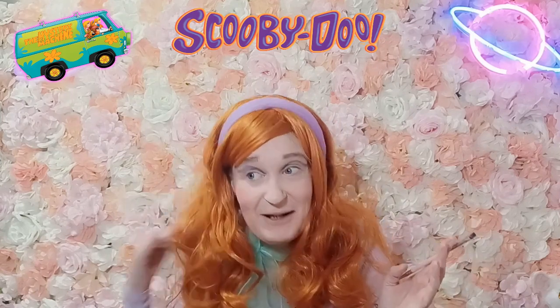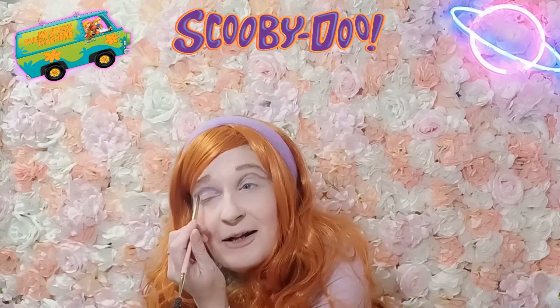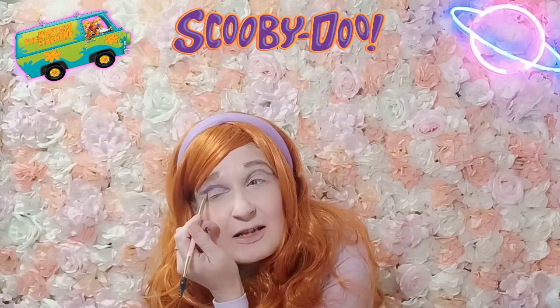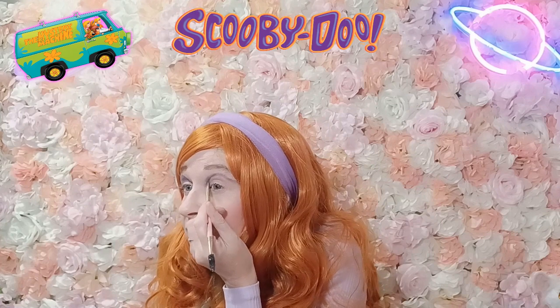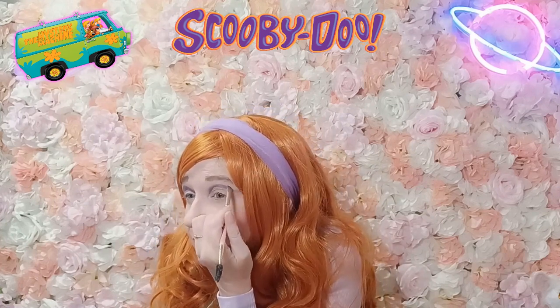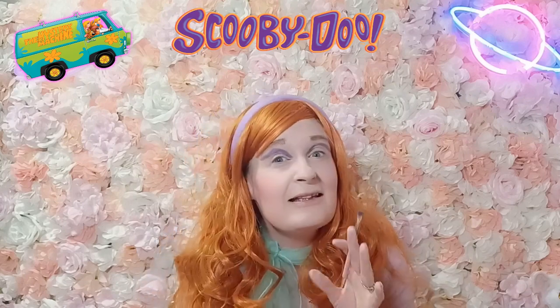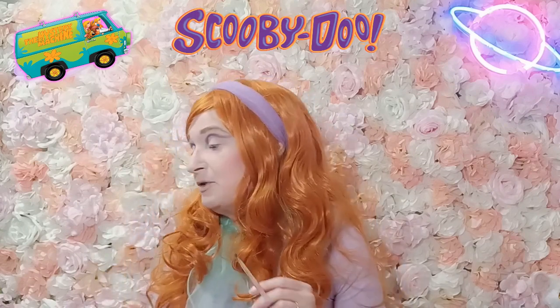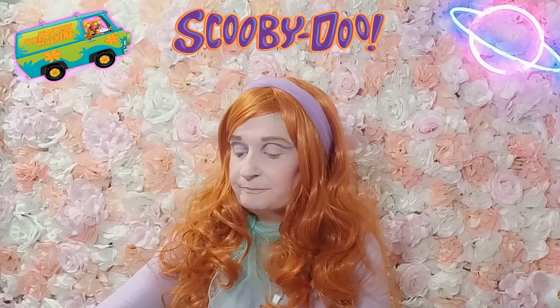I really liked Scooby-Doo when I was a kid, and Daphne probably was my favourite, apart from obviously Scooby-Doo. Scooby-Doo has got to be everybody's favourite character, but I think they're meant to be teenagers, aren't they? Like in the 60s, 70s, roughly. We'll say 70s, because they are wearing flares and so on. Yeah, I think it's meant to be late 60s, early 70s. But yeah, Daphne was probably my next favourite character.